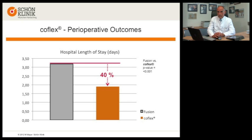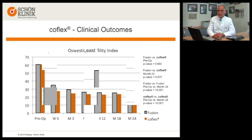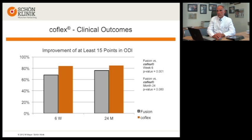as compared to fusion. The postoperative evaluation from preoperative to 24 months postoperative showed a significant clinical improvement as referred to the Oswestry Disability Index in both groups, with a slight, however non-significant difference for more improvement in the Coflex group. Interestingly, the Oswestry Disability Index showed a more rapid improvement in the Coflex group, so already after 6 weeks you could see more or less the end result, which was evaluated after 24 months.